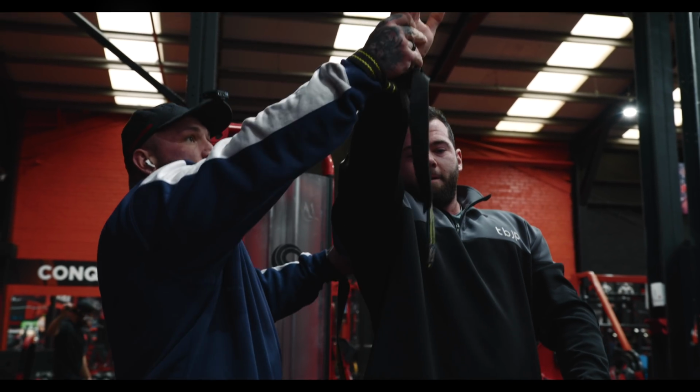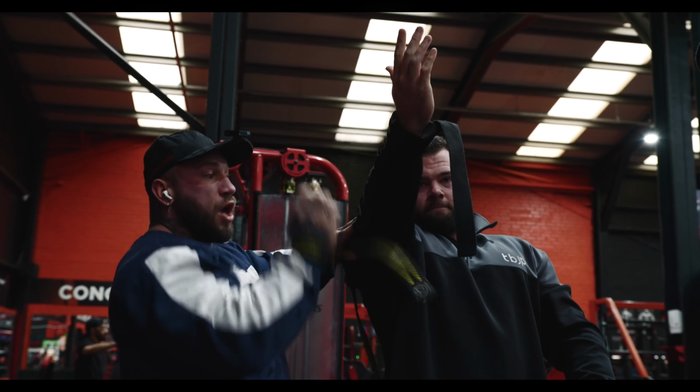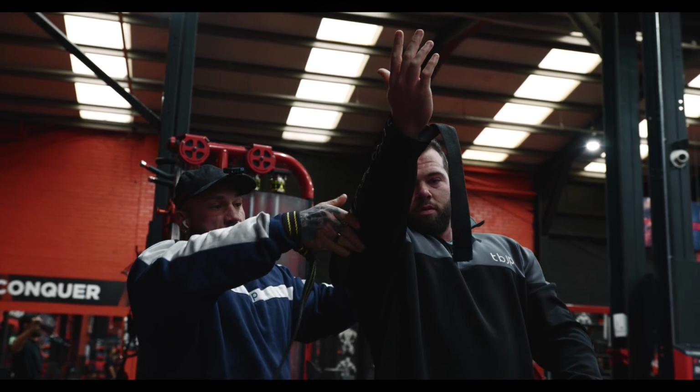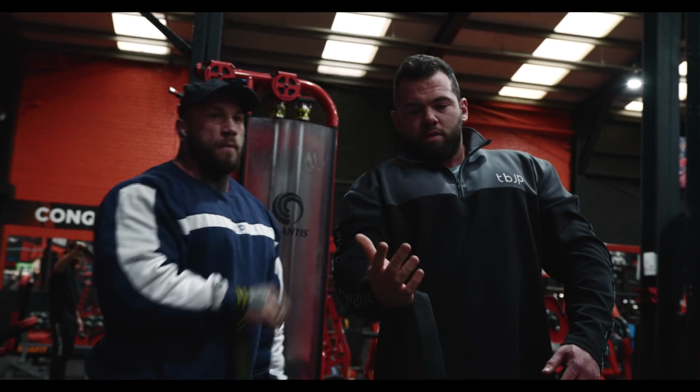See? Now, let's twist it to slight semi-supination. See what happens to the elbow? Internally rotates. Now, it's more in line with the rib cage to bias the lats a lot more. There we go. So literally as simple as that. This makes a massive, massive difference, especially if you're trying to target the lats.